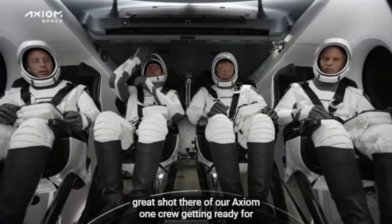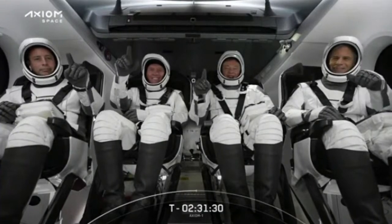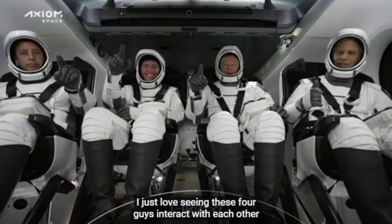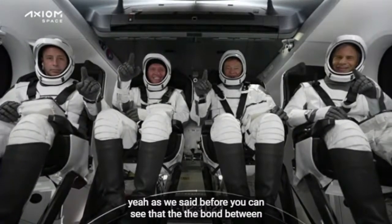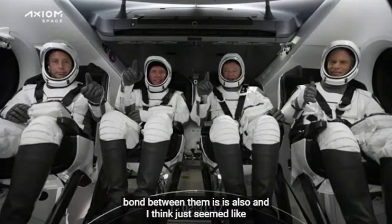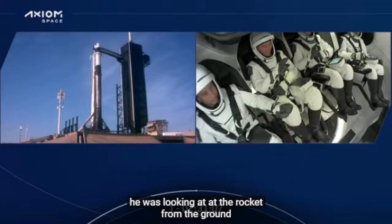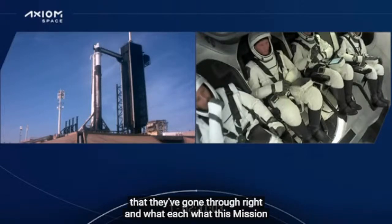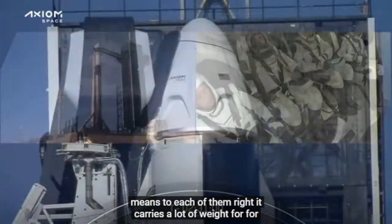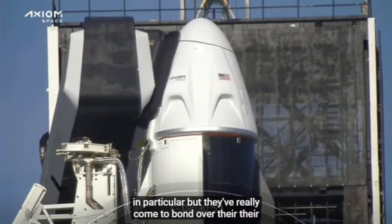Great shot there of our Axiom 1 crew getting ready for comm checks and seat rotation. I just love seeing these four guys interact with each other. As we said before, you can see that the bond between the SpaceX team and the Axiom team is really close, but the bond between the crew is also, and they just seem like such a fun group. I love seeing Eytan dancing earlier before he was looking at the rocket from the ground. How can you not bond with the kind of training that they've gone through, and what this mission means to each of them? It carries a lot of weight for each crew member. We heard a bit about Eytan's story in particular, but they've really come to bond over the course of their training.